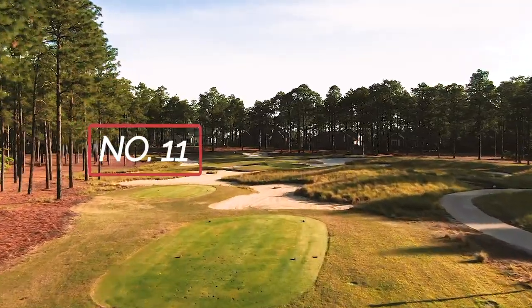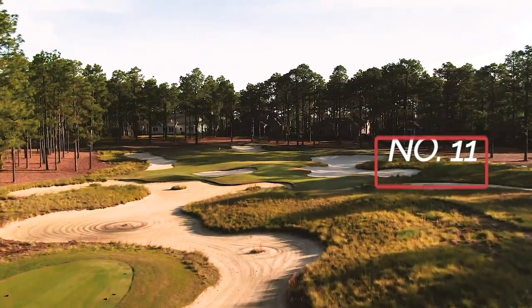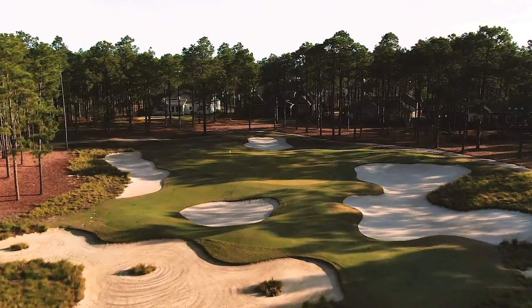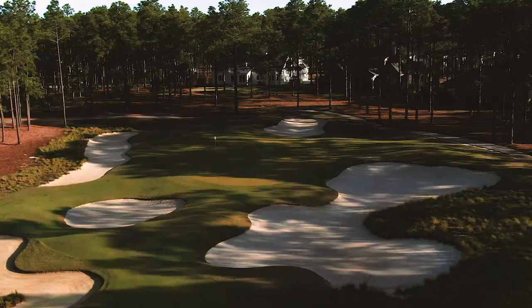The par 3, 11th. Danger appears to loom everywhere as you stand at the tee. But good shots are rewarded here as a large green receives golf balls and does provide opportunities to score.